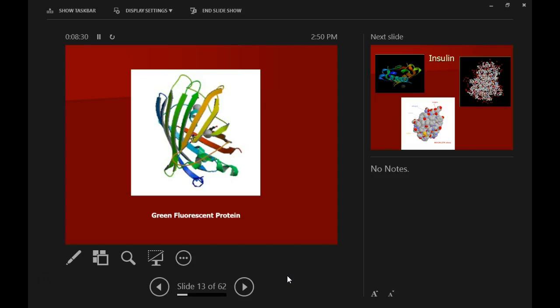It turns out this has some really cool applications. If we attach green fluorescent proteins to certain parts of the cell, for example so that they're expressed with spindle fibers during cell division, then we can watch the spindle fibers. It's a great way to actually see what's going on inside a living cell. So, pretty cool.